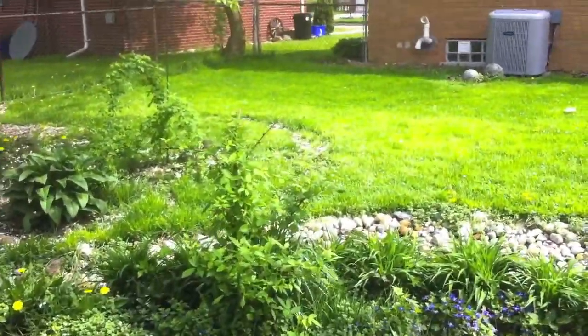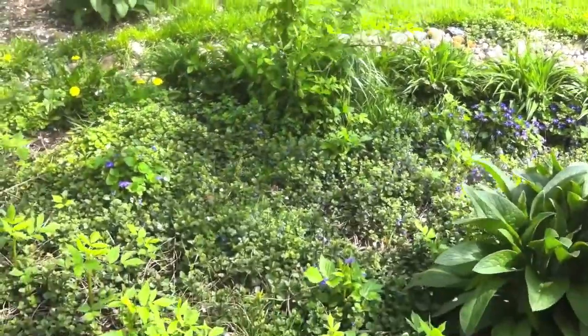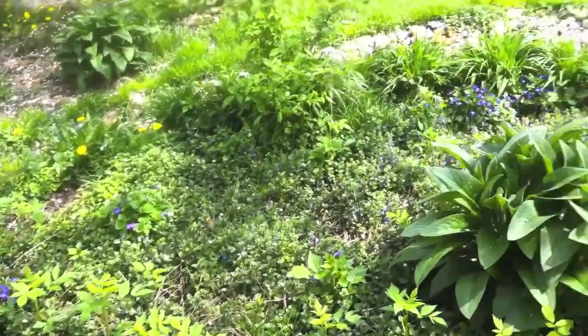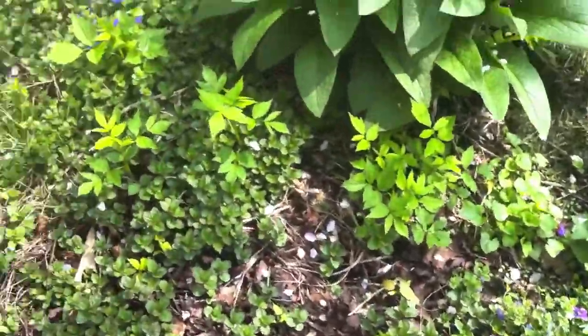Raspberries, year 3 for them. But they're sending runners and they're coming up. And I'll just stay on top of that, and I'm going to encourage them because they taste fantastic. This particular bush tastes wonderful.